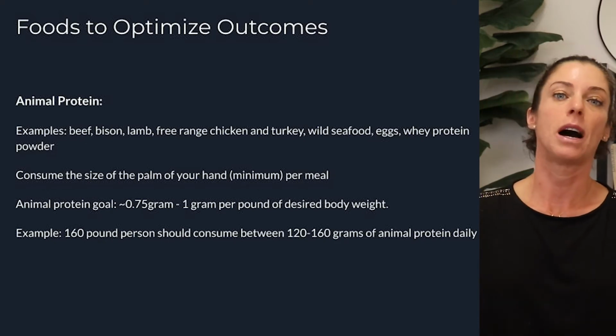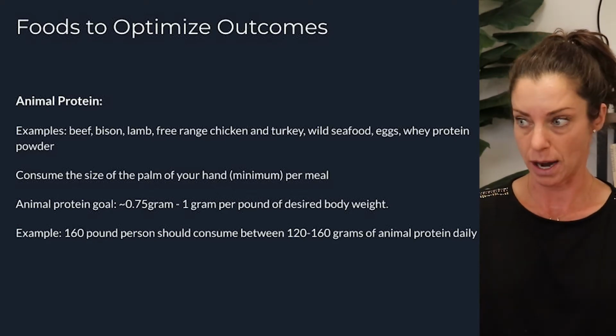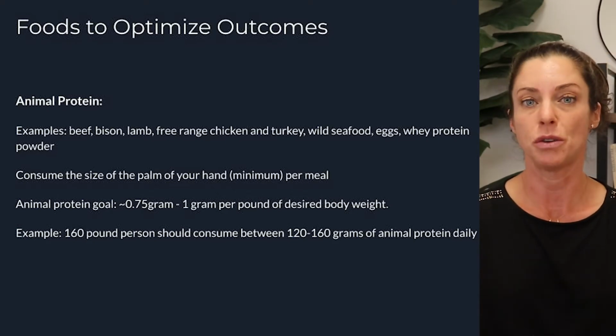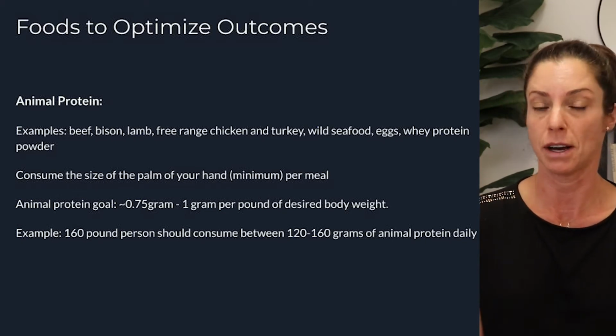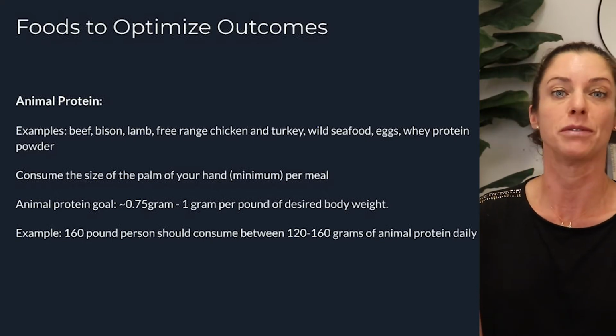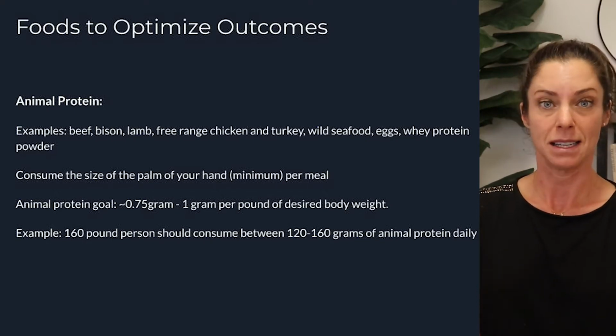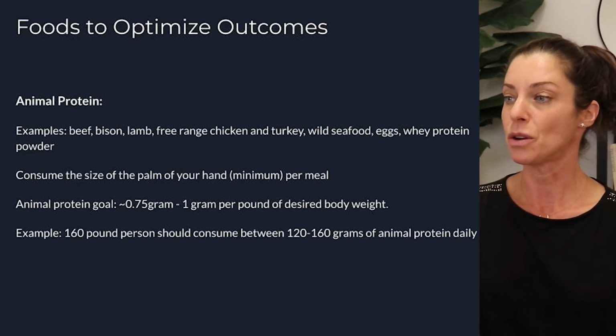So for example, a 160-pound person, how much animal protein should they be eating in grams? If it's going to be about 75% to 100% of 160 pounds, that's about 120 to 160 grams of animal protein, again, to give them enough of that protein intake that is so important.